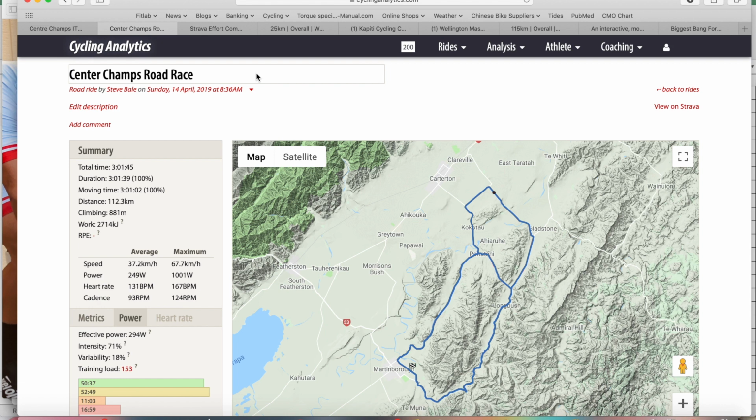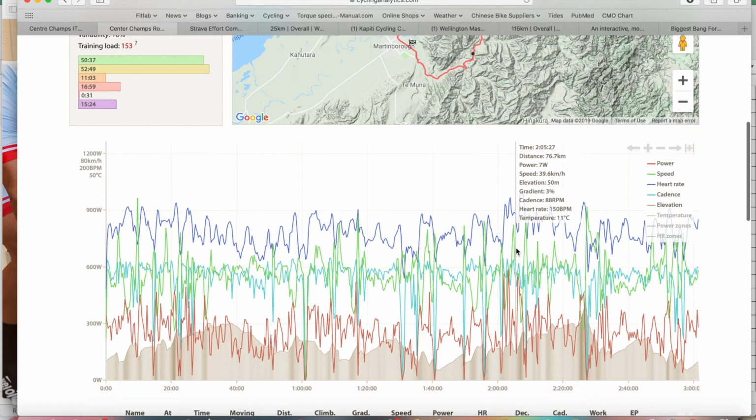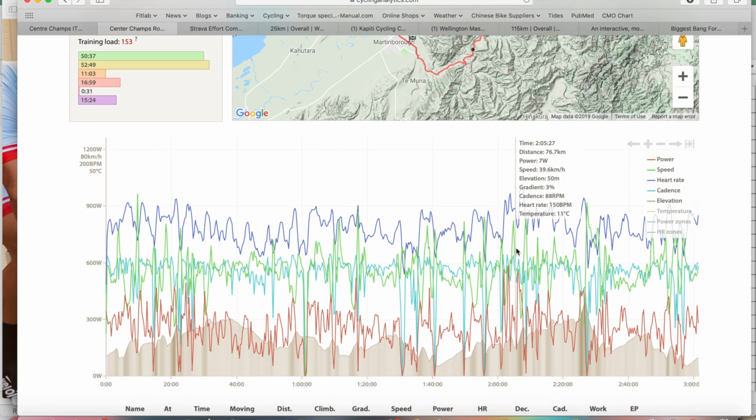Just over 3 hours, 112 Ks. We're at 2,714 kilojoules. I don't know, 8 to 10 McDonald's hamburgers, 37.2 kilometers an hour. We averaged 249 watts for an effective power of 294 watts. Heart rate low, cadence. I mean, if you want a description of what happened, it's pretty simple. Me, Richard Van Lent, and Matt Frecklington did some weird version of a 3-up time trial for most of it, before me and Matt put the hammer down on him on some rollers just out of Masterton. Rode away, did a 2-up time trial.